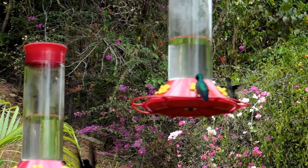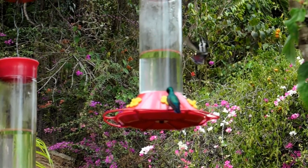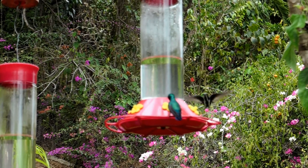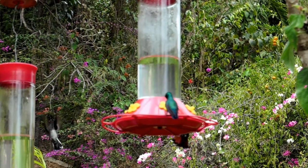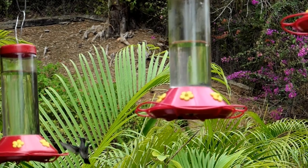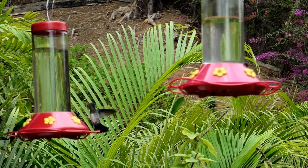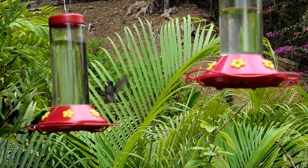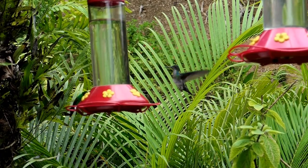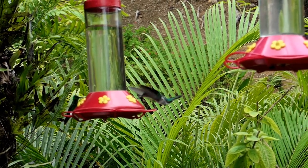Now, how many do we have in the world? How many different species in the world? 18, 350. Just above that, in the world. How many do we have in Trinidad and Tobago? 18 species. The books will tell you 17, but in 2015, we discovered a new species of hummingbird. That's the amethyst woodstar. So we now have 18 species in Trinidad and Tobago.